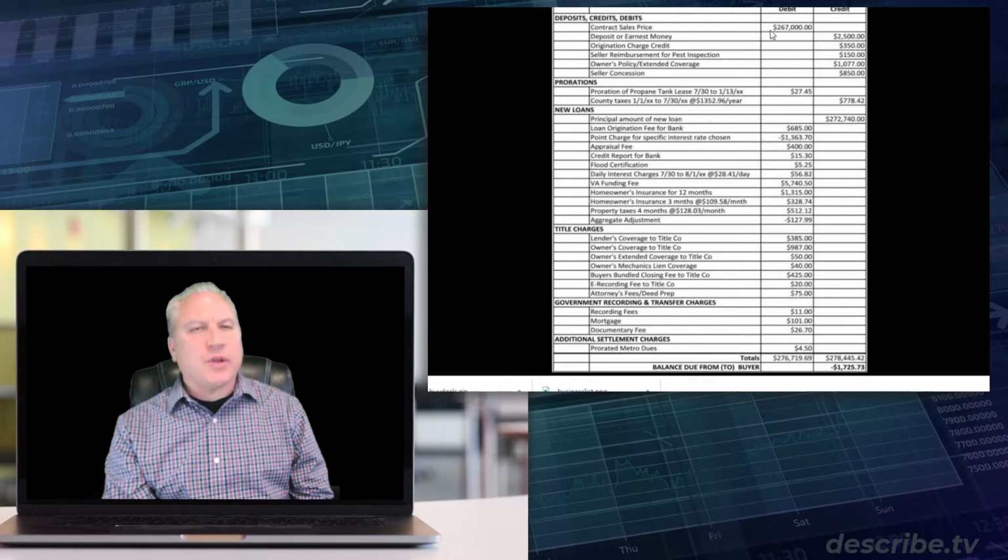So the contract sales price is a debit. You have credits of deposit or origination charge credit, owner's policy credit. And if you notice, you come down to principal amount of new loan, $272, and you have your points, your appraisal fees, your VA funding fee. This is a mortgage lender from the Veterans Administration. Lender's title company, and it breaks down at the bottom the totals. Total due from buyer. In this case, the buyer gets a credit of $1,725.